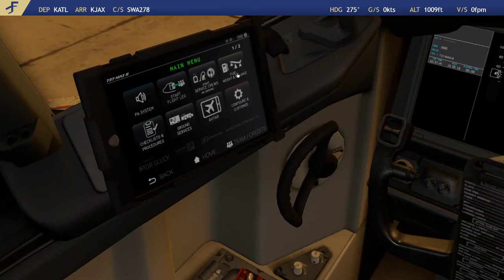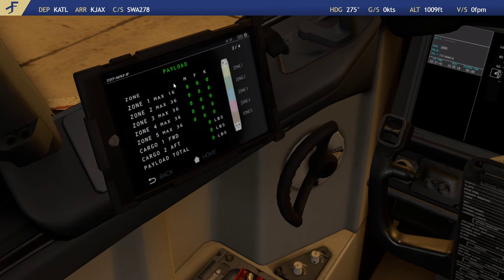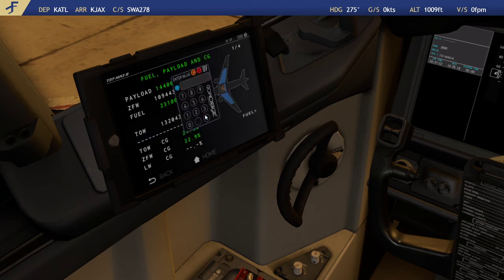Oh, we need to set payload as well. Payload 14. Fuel 15.0. Very light flight today.